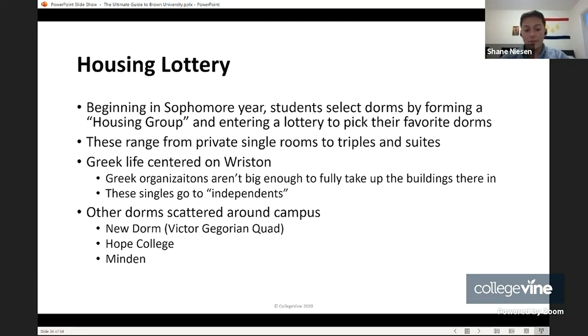The housing lottery, beginning your sophomore year. I mentioned that you might wait until you're a senior before you get a nicer house than your first year. Beginning your sophomore year, you will select a dorm by forming a housing group and then entering the lottery. You get together with people, depending on what you're looking for, whether it's a suite or a triple, which is 3 people living in one room. Depending on what you're looking for and the size of your community, you enter as a group, and then you get a lottery number that's weighted against your class, just how old you are. With your lottery number, you pick whatever rooms are available. These range from private single rooms to triples and suites. A suite is where you have a living space and then a bunch of people have their own singular rooms, which is really nice.